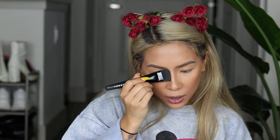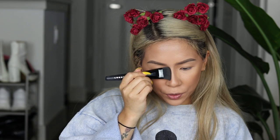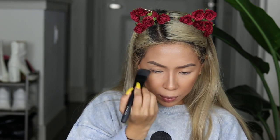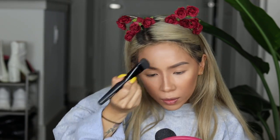Now that the product's on there, we're gonna start blending it downwards, using little micro circles of your brush and brushing that down the sides of your nose, also bringing it up to the brow bone. Mostly focusing on those two lines and blending it out. And I'm gonna tap this up the front of my nose, to give the illusion that I have a really cute nose that goes nip outwards like that.